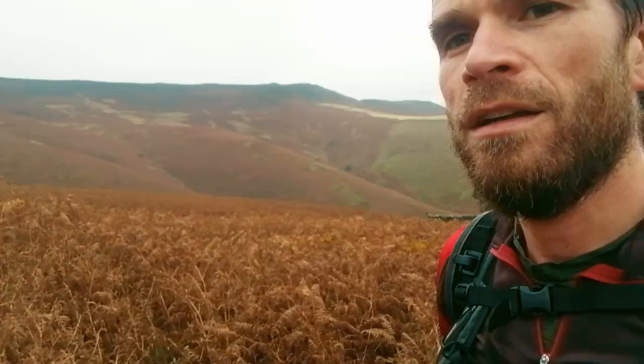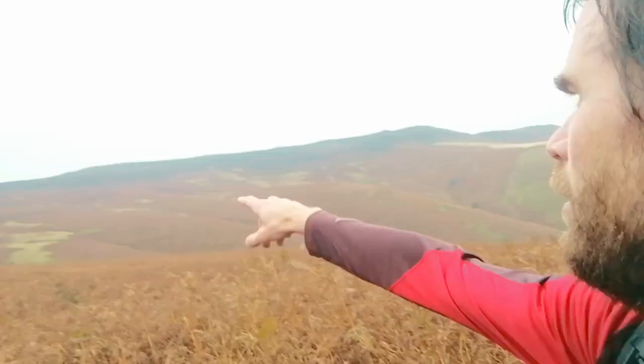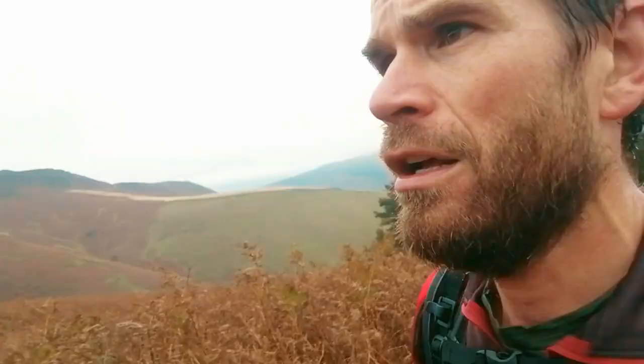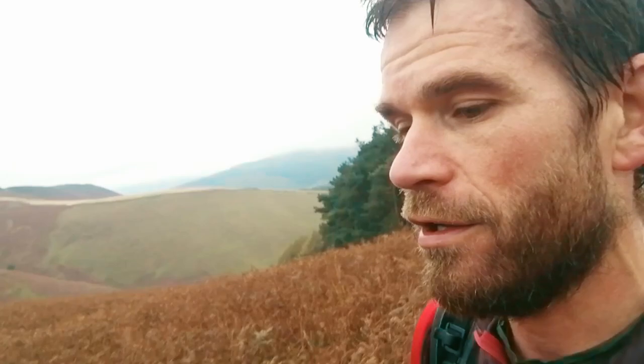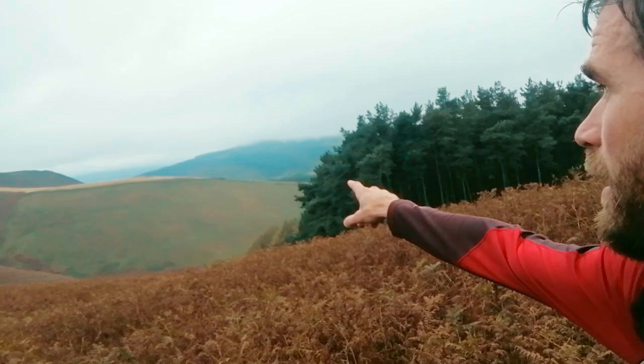This will come out to the top of the cliff, Grindle Cliff, and we're going to go off up this path and round by the wall all the way across to Winston Lee Tor. There is another possible route which I found, but the access isn't quite so certain about whether you can use that, and that follows that ridgeline there down the hill into the woods. Well, zigzags down the hill and then into the woods.